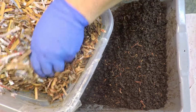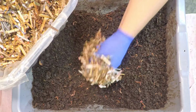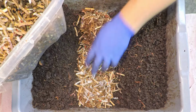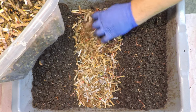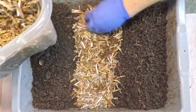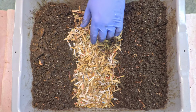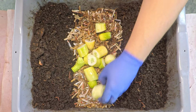I replenished my supply of prepared bedding here, so we got a nice generous portion for them. This is a combination of shredded paper and cardboard with some leaves mixed in, and then I prepare it with a good bit of moisture as well. But we're not going to leave it at that. We're going to almost go overboard on dampening this system. And I think that'll also help a lot by providing them with a nice spray down at the end too.